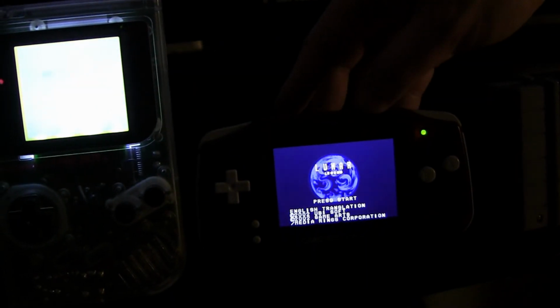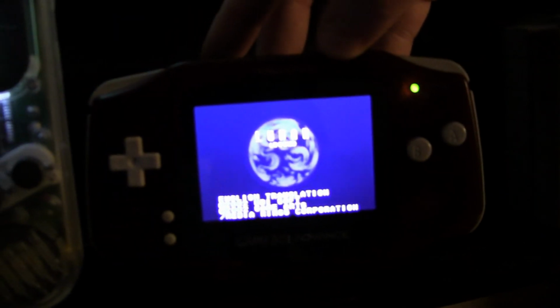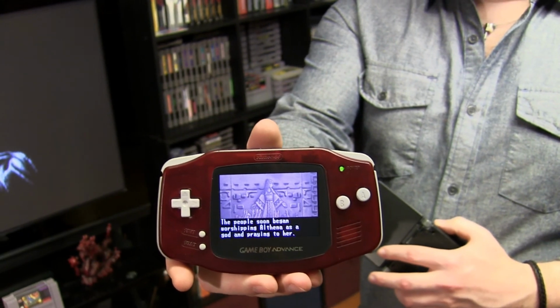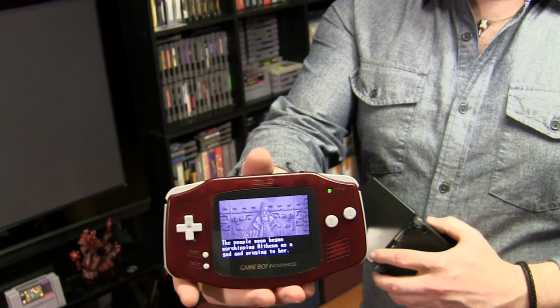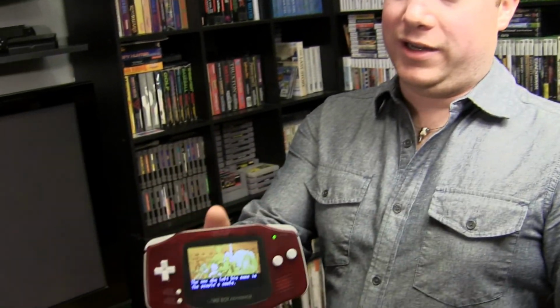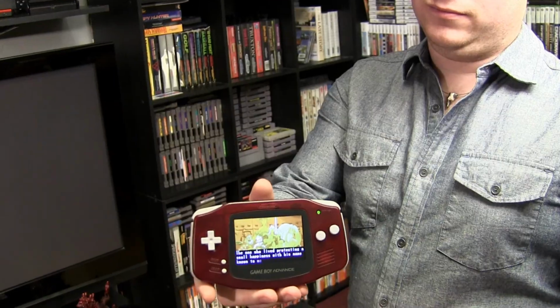But somebody's finally gone in and found a way to, I guess, quote, backlight it. The way they actually do it is they take a screen from an SP and you modify the inside of the case and do some rewiring, and you can get it in one of these. I don't have the biggest hands in the world, and this is a horrible device to play for longer than 5 minutes at a time. I highly recommend checking out one of these if you can.